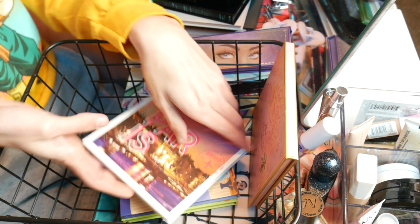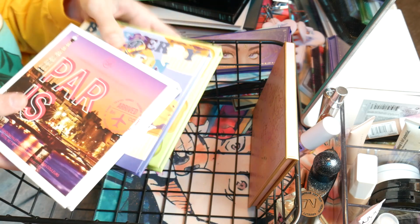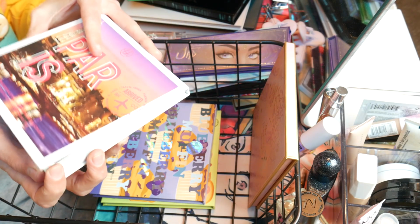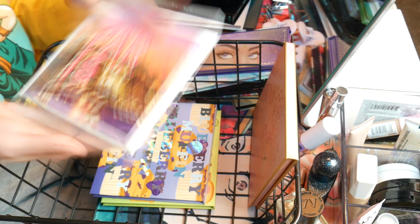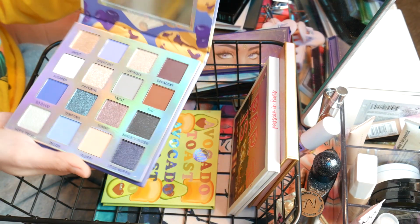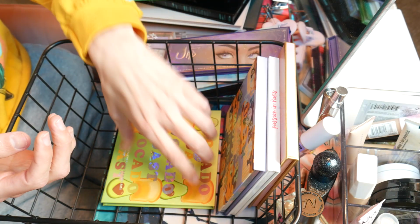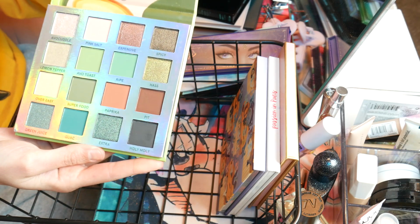These three palettes were palettes that Angelica Nieves has suggested are of the really good BH formula. She talks about these all the time. These are her personal favorites. Passion in Paris is her favorite palette of all time. I haven't used mine. I also haven't used the Blueberry Muffin palette, as you can see. And I also haven't used the Avocado Toast palette, as you can see.